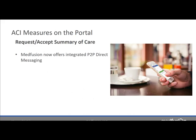MedFusion now offers integrated P2P direct messaging. We've been offering this since earlier this year, however, only sending of the messages was integrated initially. We now offer both receiving and sending P2P messages with the same license solution that you can purchase.